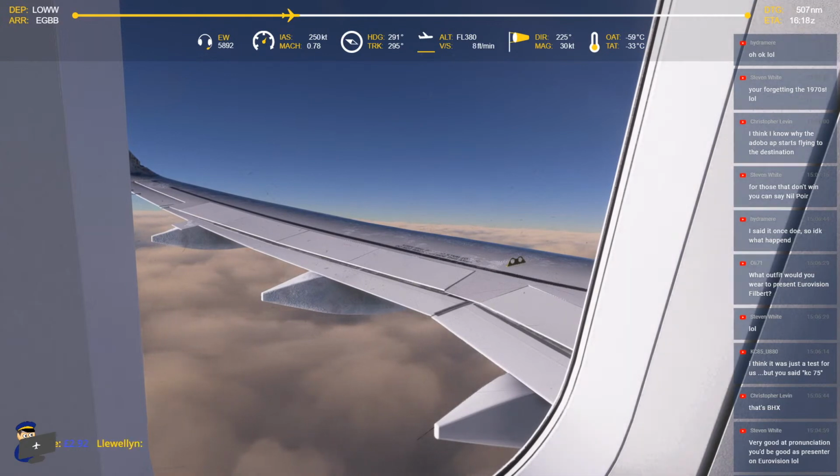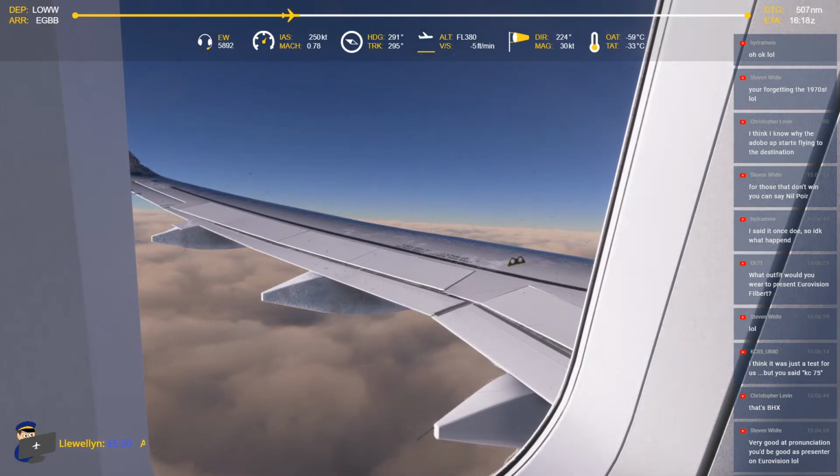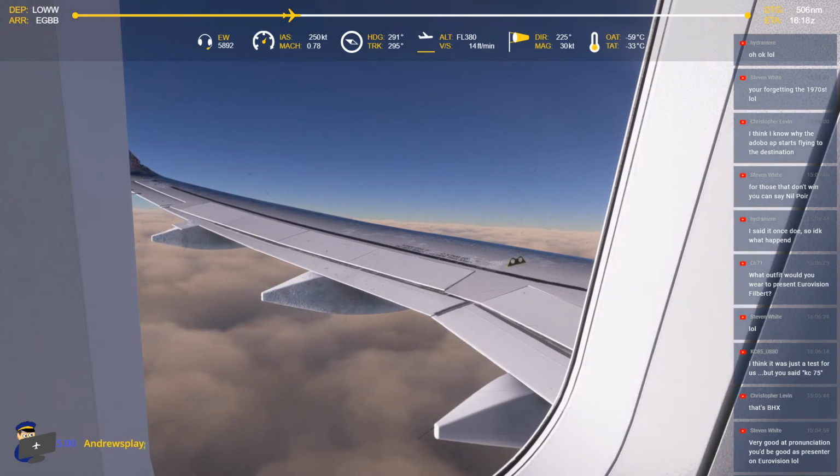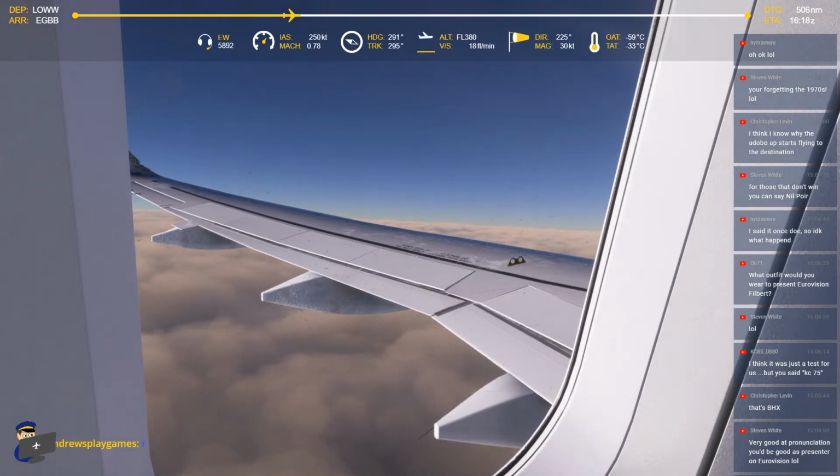I'm forgetting the 1970s, yes. You think you know why the Asobo autopilot starts flying to the destination? Oh yeah, go on. It's always been a mystery to me. I haven't had it for a while. I think the last time it happened was on approach to Islamabad, which was last week, maybe.